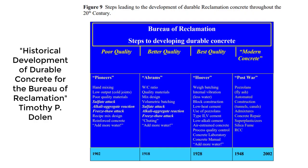In the 1902 period, Tim's talking about hand mixing and poor quality materials. We don't know much about chemical attack yet, about the sulfates, or about the ASRs. We're not real familiar with freeze-thaw yet, and it's going to come to pass soon that we'll learn more of the chemistry and science about cement and about concrete.